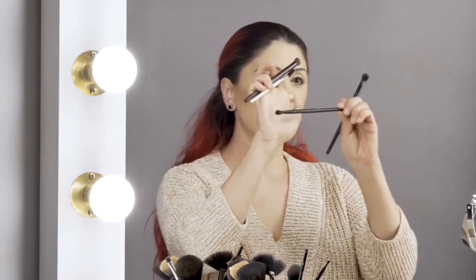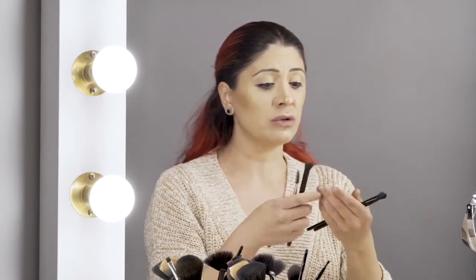Gonna stay right there. Okay, so I am going to use the e.l.f. crease brush right here, and I'm going to use the e.l.f. blending brush right there. Their tools are amazing. Their brush sets are amazing. Happy anniversary, guys, to 15 more and beyond. And their spoolie brush definitely is another one I can't live without.